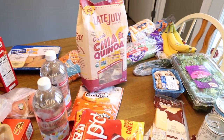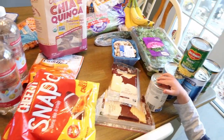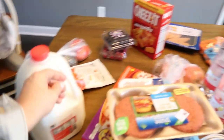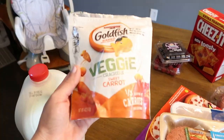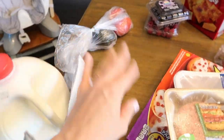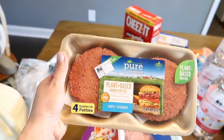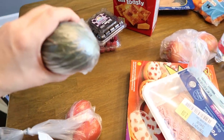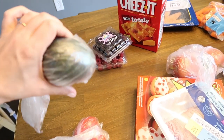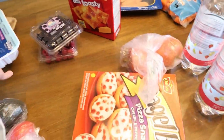Okay, so this is everything that I got from Black Lion. It was all under $100, so I feel like it was a pretty good deal. So I got Grayson some whole milk, some Goldfish veggie crackers. Already opened them at the store. Got these, we've never tried these ones, but they're plant-based burger patties. They really look good. I got some tomatoes. I got an avocado. Their avocados are really cheap there. They're only like 85 cents, I think. So really good deal. Got some turkey meat for nachos tonight.